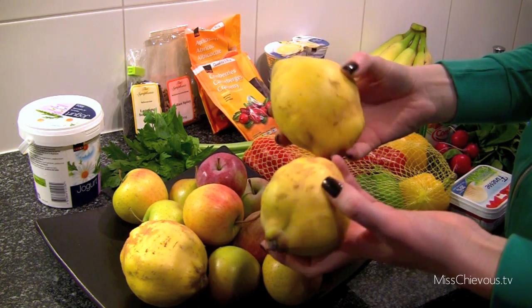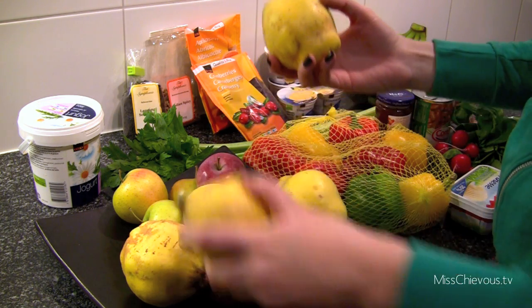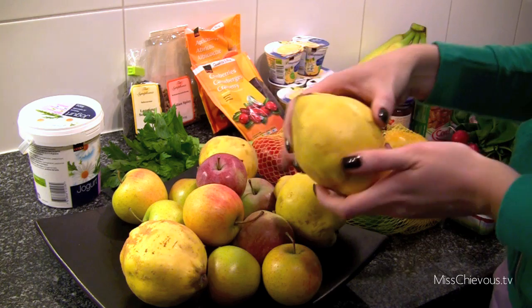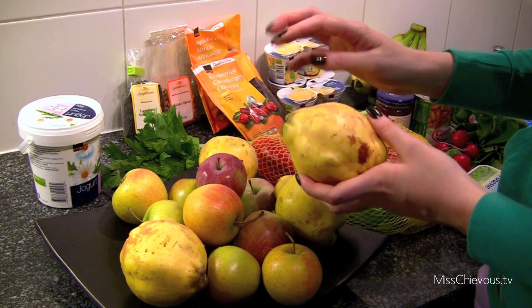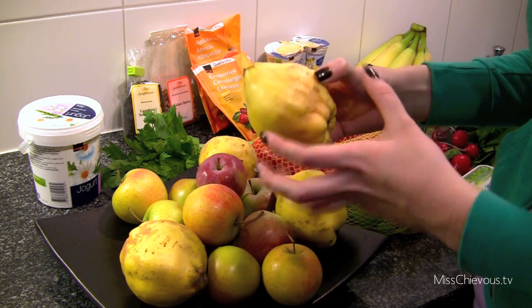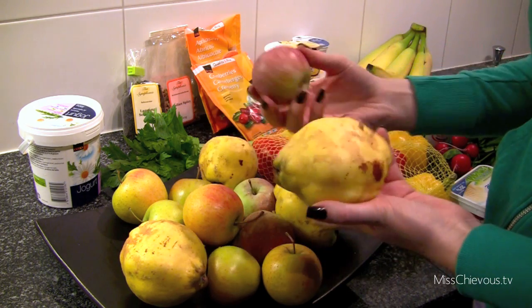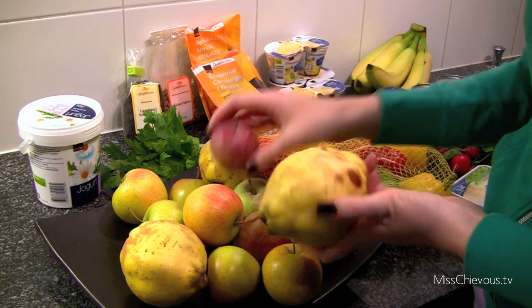I bought these because I love the flavor of quince. It's a very, very unique flavor. If you've never had it, I would definitely try it out. I think they're in the same family as pears, I'm not sure, but they have a different flavor than regular pears. And I'm planning to make a chutney with it, which is why I bought these tart apples, because I think the flavor is going to go nicely.